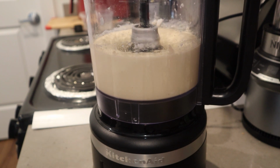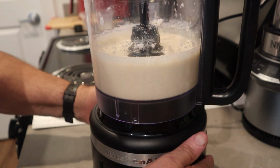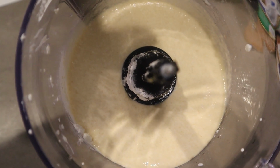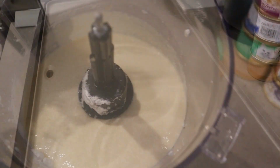What I'm looking for is a nice creamy batter. You can even put cinnamon in here or whatever you want. So that should be pretty well incorporated for what I'm looking for. So this is what our batter looks like on the inside. Now we're going to take that and put that into a measuring cup. And let's get the grill going, and then we'll show you the process of making pancakes with the cottage cheese.